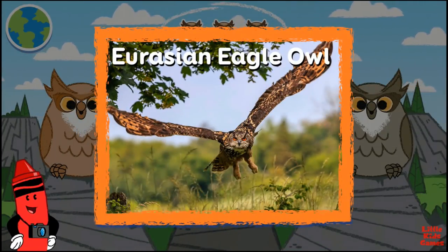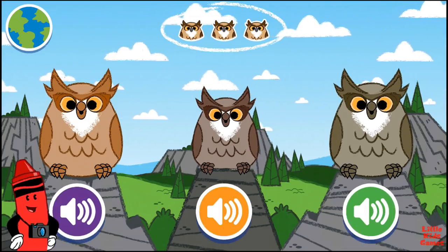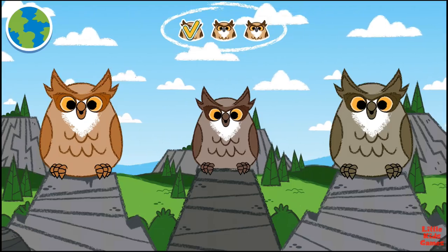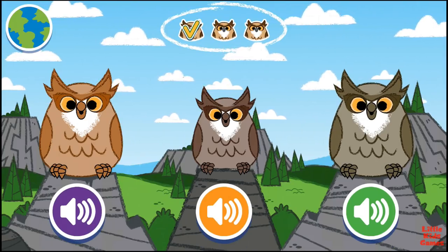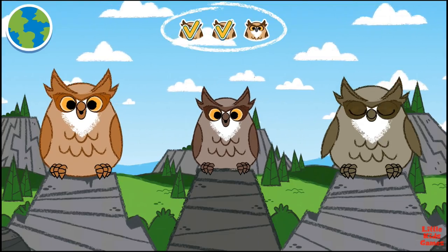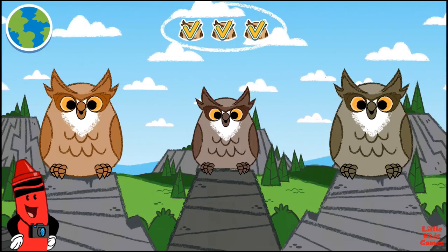Are the largest in the owl family. They're incredibly powerful and aggressive. Listen carefully. Tap on the buttons to hear the sounds again. You got it. Let's listen to another one. Great! How about another one? Yes! An owl hoots!